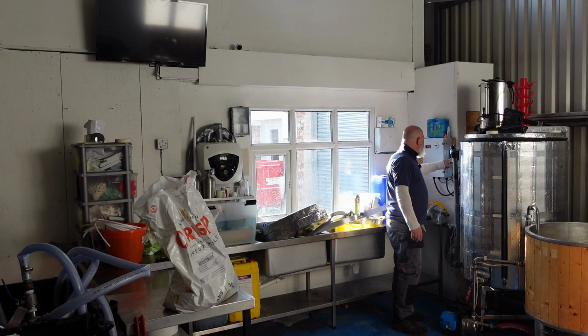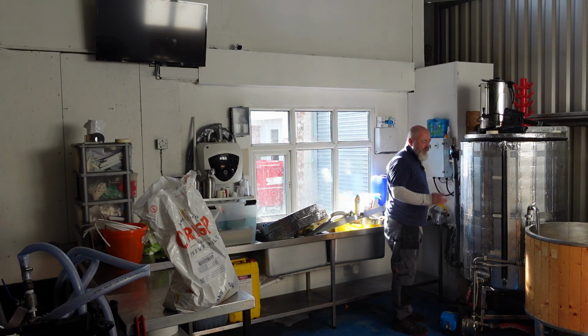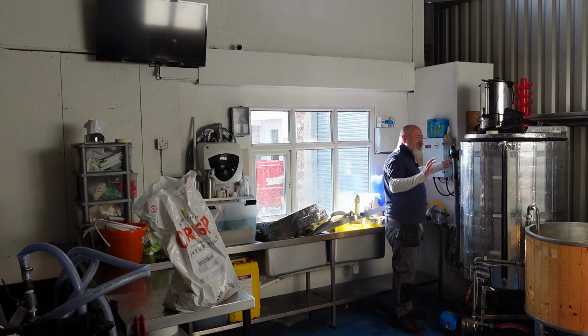I was just thinking, 74.7 degrees in the HLT right now is a bit warm, but actually this is a 68 degree mash, so that's okay. If I was doing a 66, I'd drop that down to about 72.5. Okay, 254, go!